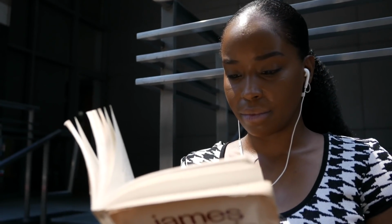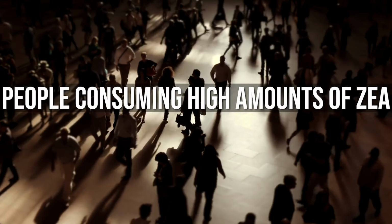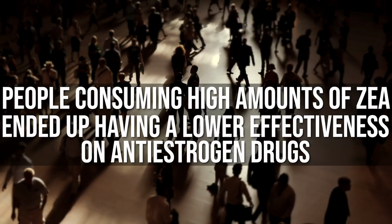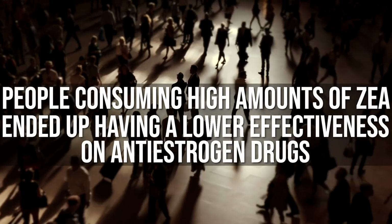You're going to find it. And ZEA has some interesting reactions within the body. A study published in the journal Cell Chemical Biology found something pretty interesting. They found that people consuming high amounts of ZEA ended up having a lower effectiveness of anti-estrogen drugs. Now, what does that mean?